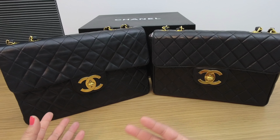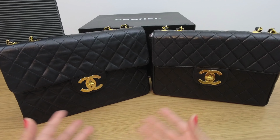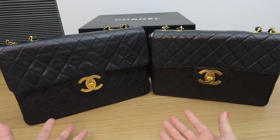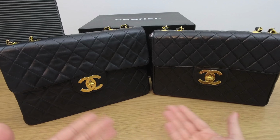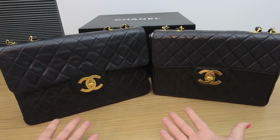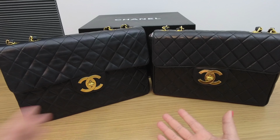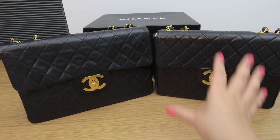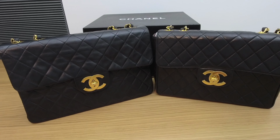So today I'm going to go over some of the key differences and similarities and then make a final decision with you guys. Comment down below which one you think I'm going to keep, or which one you think I should keep and let go of the other. I want to keep this review brief and a little bit unique, as opposed to just mentioning the dimensions, which you can easily find online. I want to go over some of the key features between the Jumbo versus the Maxi, as well as the weight, and then final thoughts on the unboxing of these two bags.